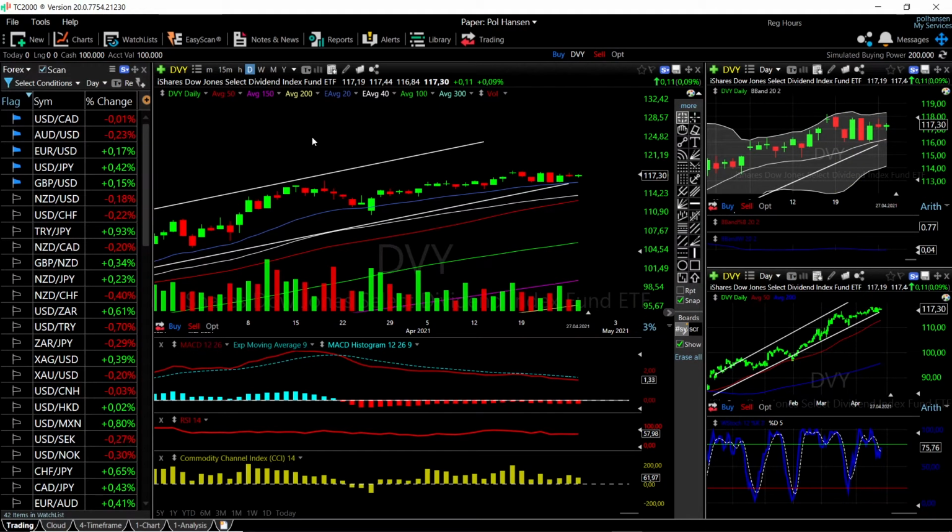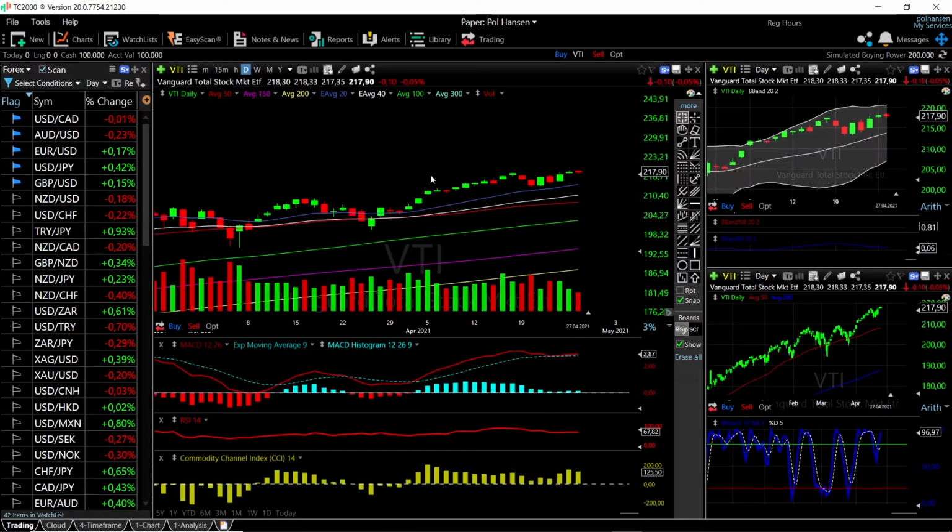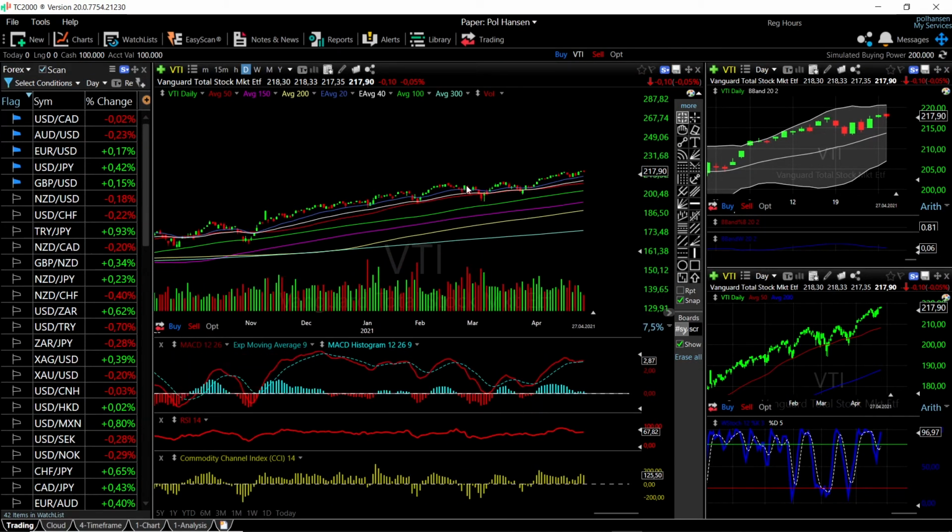So let's look at VTI. So VTI has fallen 0.05%, and at this current stage, we're on the edge of being overbought. We're approaching the top of the Bollinger Band, and other technical indicators are very bullish. So it is a waiting game for this VTI ETF, and as you can see, historical patterns here.